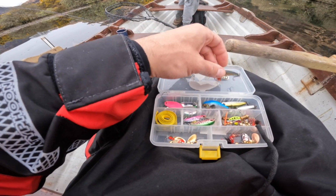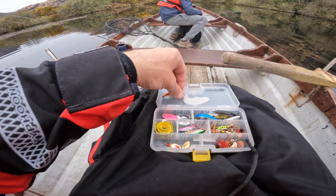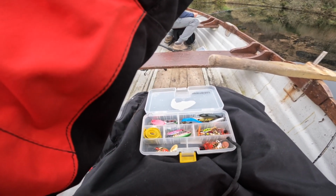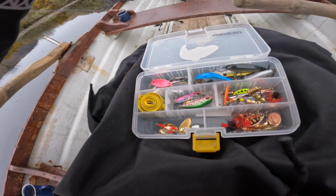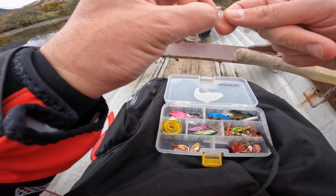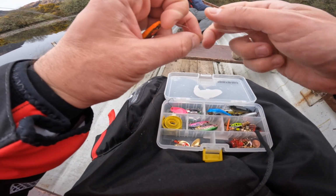My wife bought me the stickbait for my previous birthday. And she got me the trip here for my last birthday. So I'm gonna try to do the wife birthday combo and I'll fish the stickbait on the fishing trip that my wife bought me. Nice. I hope you see that, and I hope you're proud of me mentioning you and your kindness, and thank you so much for everything.